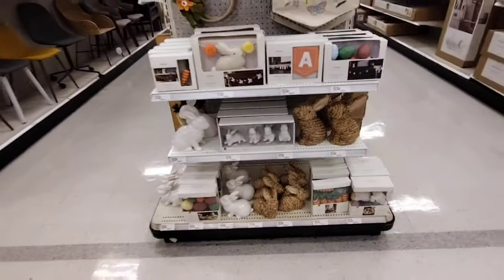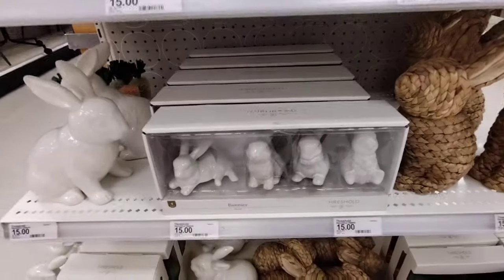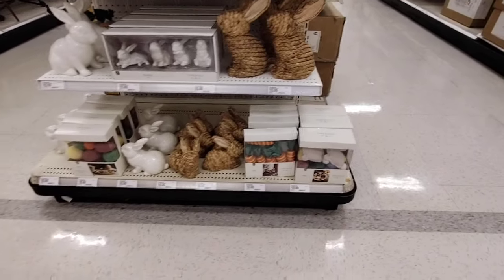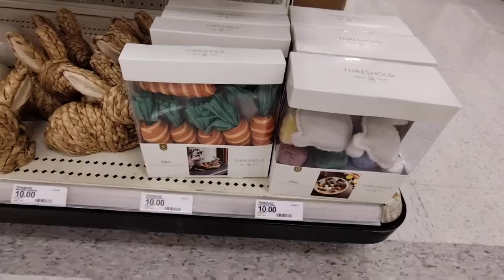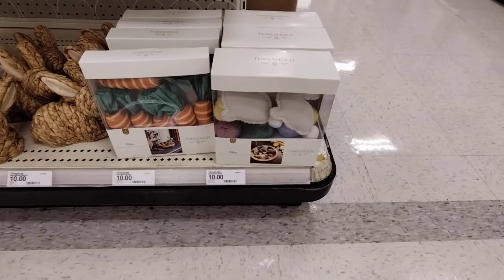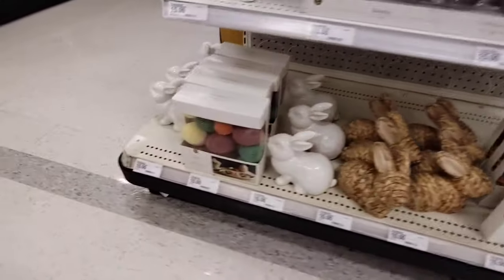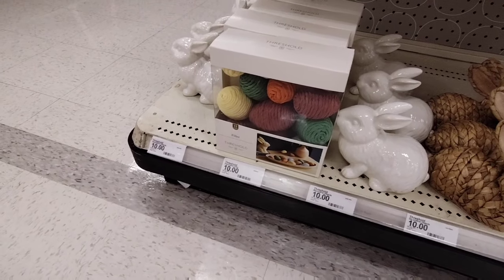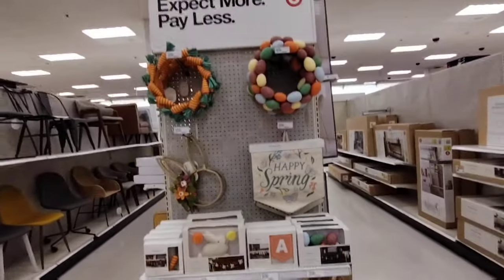All $15. Let me back up so you guys can see the ceramic bunnies, and then you also get this set of four bunnies for $15. The straw bunny, and then down here's the $10. So you have the smaller ceramic bunny, and then you have the Threshold filler with the carrot, and you get six, and then you also have the Threshold filler with the eggs, the pom-poms. And then you have these as well, the filler eggs, it looks like you get nine, and then we have the smaller ceramic bunnies. And so bottom shelf is $10 and everything else is going to be $15, you guys.